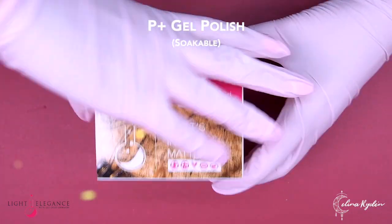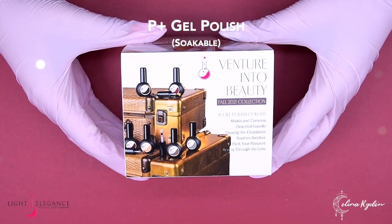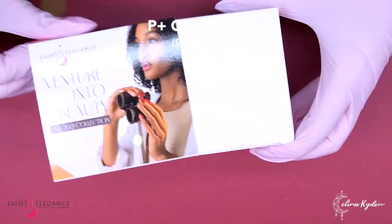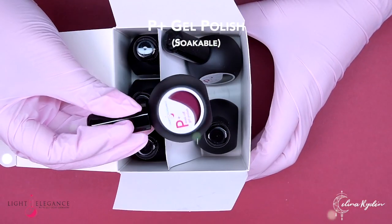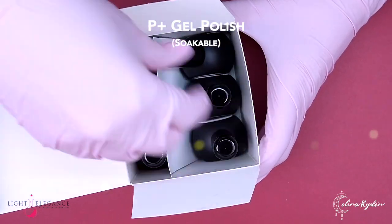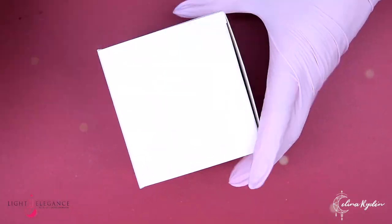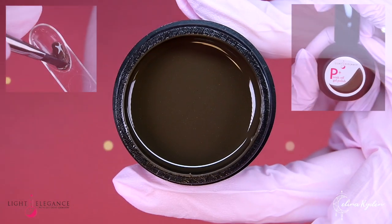The collection is available in hard gels and gel polishes, and of course are HEMA-free, 9-free, cruelty-free, gluten-free, and vegan. So if you got your adventure boots on, then let's jump into our first color. Make sure to pack your passport because you won't get too far without it.